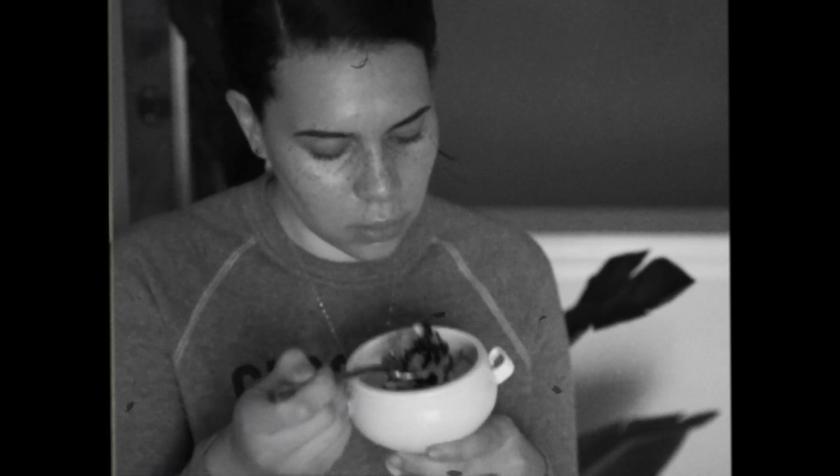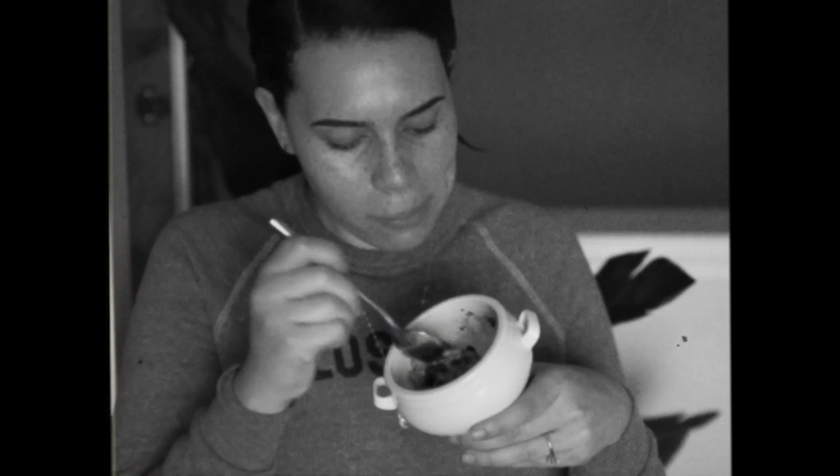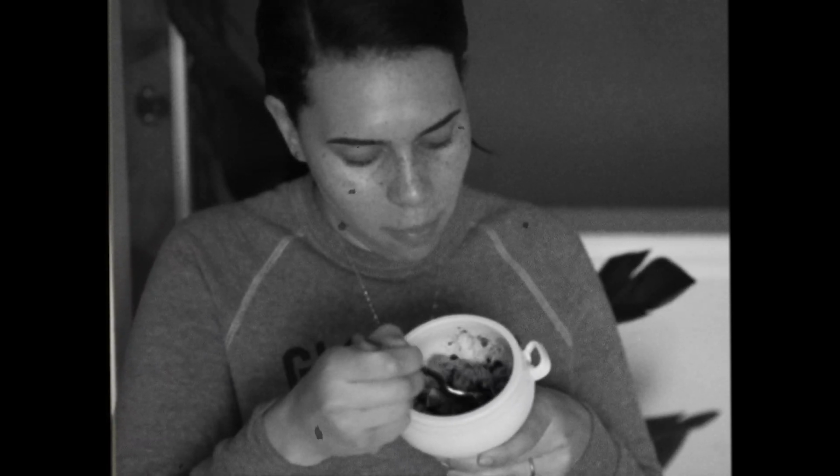For creaminess, I like to add a little bit of coconut yogurt, and I also add some chia seeds for a bit of a crunch. And then it's complete. It's so good. You guys are gonna love it.